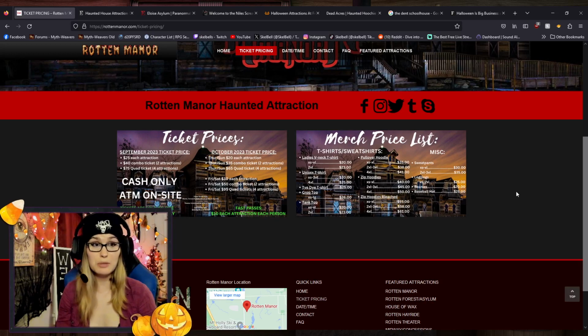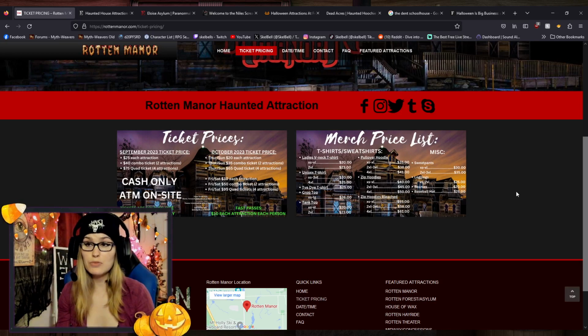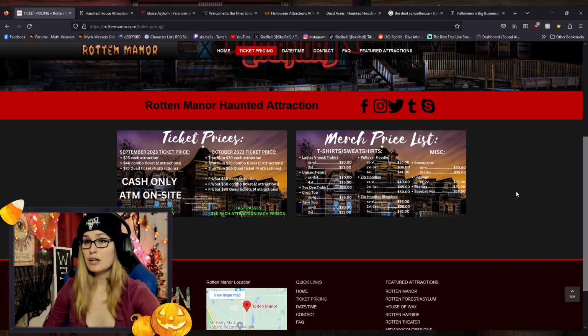You've got three, four people who want to come out. They can't afford that. But if you lower the prices, they're going to be more apt to spend that money elsewhere, on merch or food or anywhere else in the midway. At that point, they might actually be spending more instead of not spending anything at all. I feel like you're missing out on a bunch of people who could have gone, and you would make up that cost with the amount of people you're getting in, as opposed to driving people away with the sheer cost of this attraction.